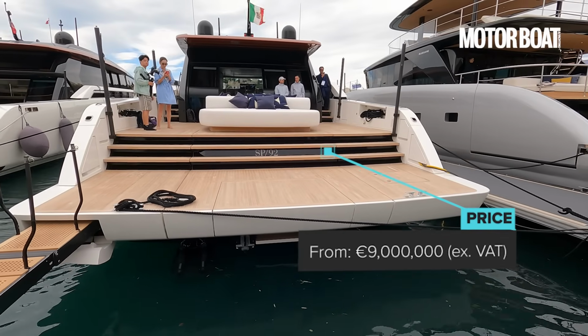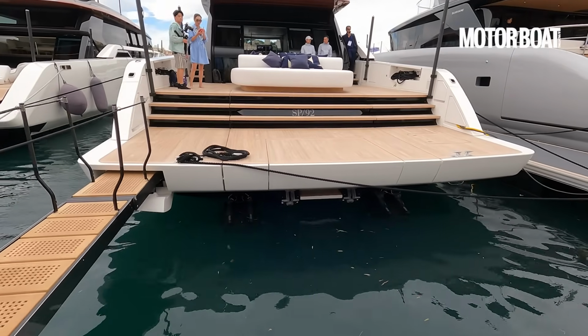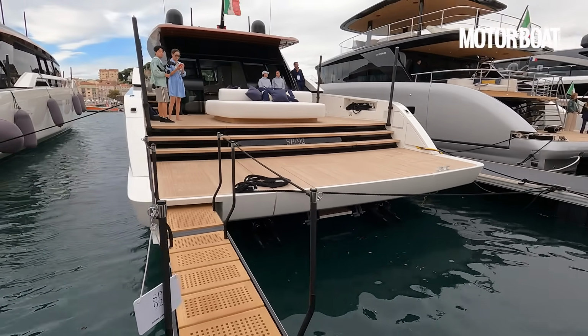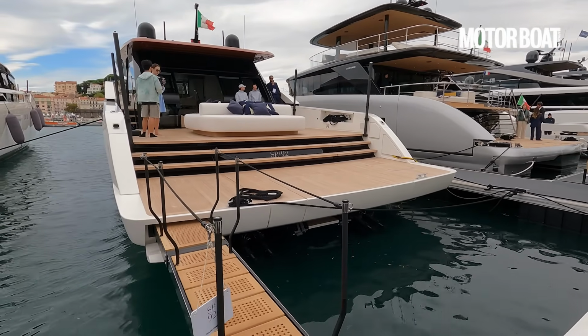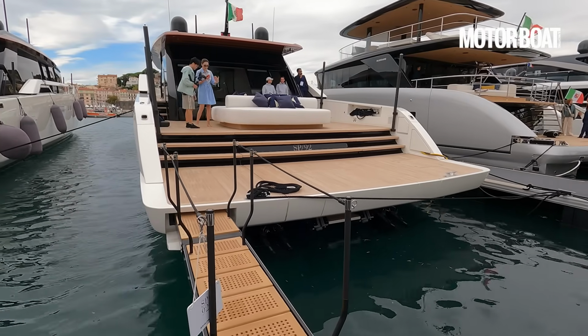It's about 9 million euros worth. It is powered by twin 2,000 horsepower MAN engines, and it is capable of 38 knots. And we're going to show you everything there is to see. My name is Hugo Andreae. You're watching Motorboat and Yachting. Let's go and tour it.